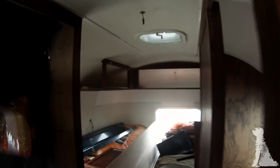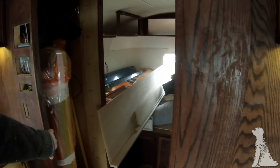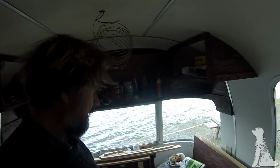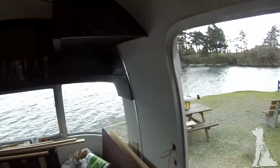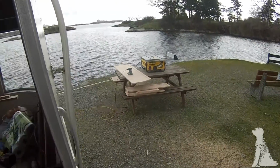Again, rear cabinetry up high. Nothing much else has changed in the back in a little while, and the hanging locker is as it was. So really, it's just putting together the last of the cabinets and some last doors that I'm making. I'm just finishing them outside here. We won't go outside because the wind will make a mess of the audio.